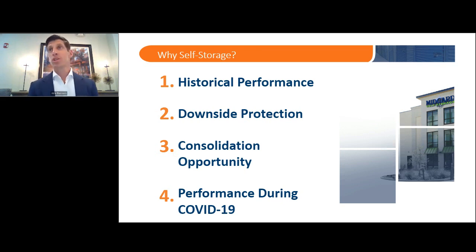And one question we get asked almost every day is, how did self-storage perform during COVID? Depending on where you are in the country, COVID is more or less relevant. Here in the South, COVID seems to have gone away, but I have family in the Northeast where we seem to be in the thick of it. I don't know if it's over or not, but we'll certainly share how the asset class did.